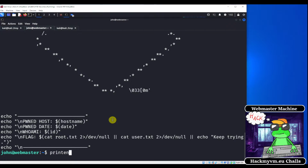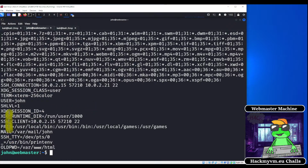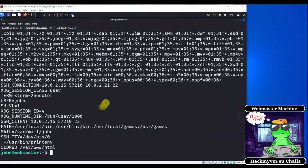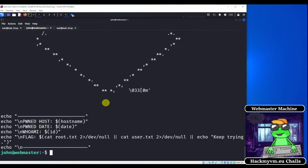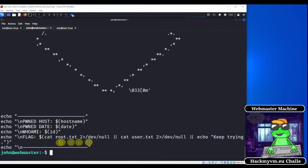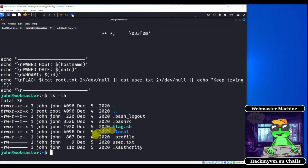Let's take a look at our environment variables. Okay, this doesn't necessarily help us, but root.txt, user.txt, how does it know where to find these? I guess if we're running it from this current directory right here, then it can cat out user.txt.